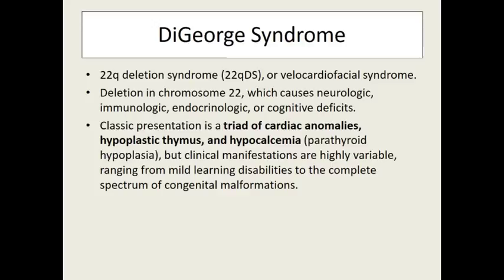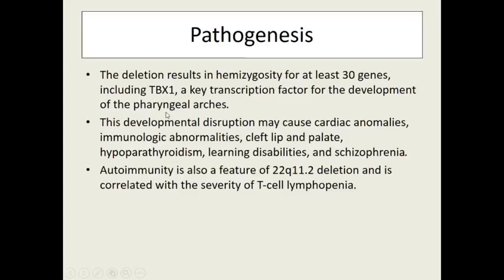Okay, this deletion in chromosome 22 will produce hemizygosity. Remember what that means? If we have one part of a chromosome deleted, that means we lack all of the information there. So even though these genes by themselves could be recessive, now they behave as dominant because we don't have the good copy. So they are hemizygotes for all of the information that is present there. Okay, there is hemizygosity for at least 30 genes, including this one, TBX1, which is a key transcription factor for the development of the pharyngeal arches.